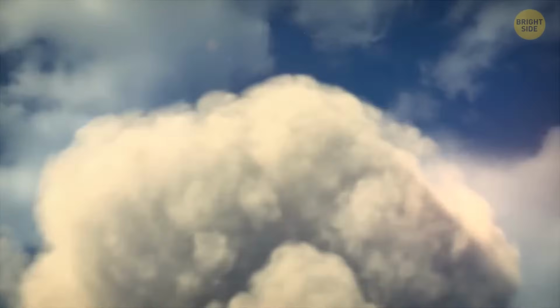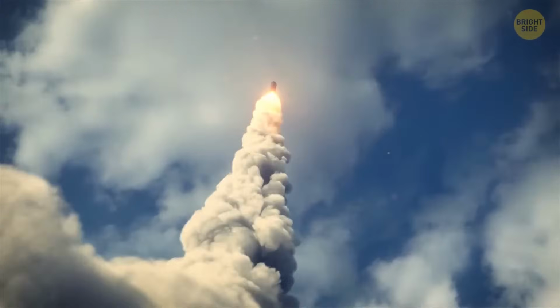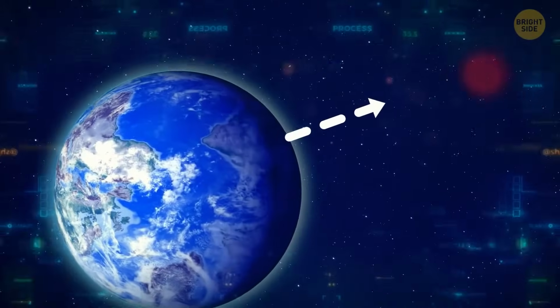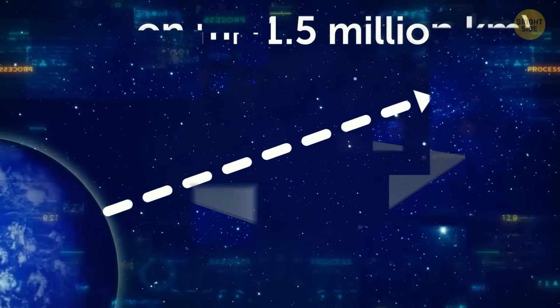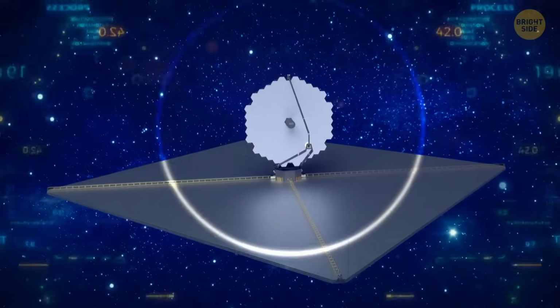We'll get it into orbit with the help of a super heavy rocket. Then we'll have to deliver the telescope to its destination, 1 million miles away from Earth. And then it'll begin its observations.